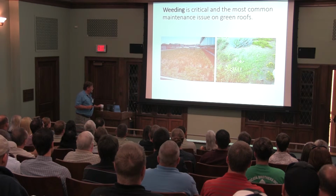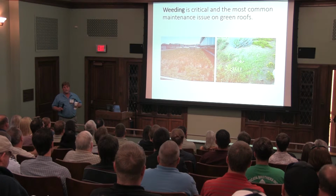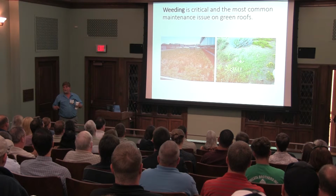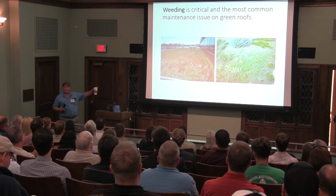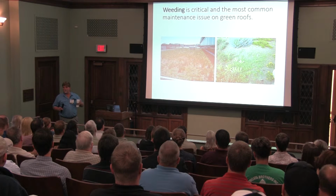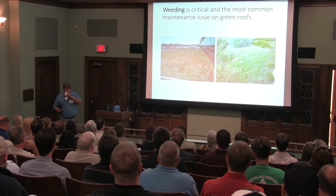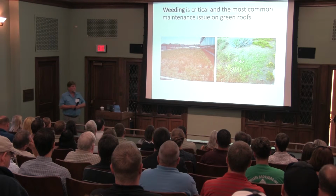The biggest problem with any green roof is weeds and weeding. So if you're a contractor and you're trying to bid, they always ask you for a bid. How do you price a green roof job? Well, if you go to a roof that looks like that, with a bunch of weeds on it, guess what? They're not going away on their own. You're going to have to fight them out. So if you go to a roof that's new and clean, it's much easier to keep it clean.